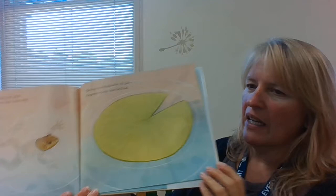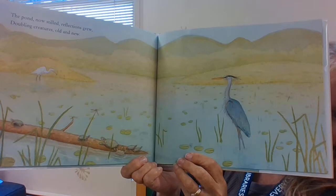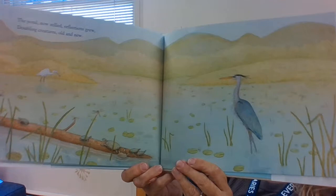Tadpoles troubled by the splash now marked new water roads to dash. The frog swam back to his old pad. Forgotten was the scene he had. There's a frog coming back on his lily pad. The pond now still, reflections grow, doubling creatures new, old and new. That looks tranquil, doesn't it? Quiet, relaxing. There's dragonflies. Turtles, a blue heron.